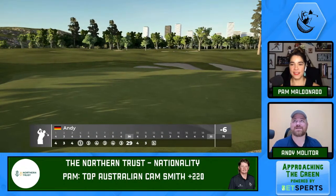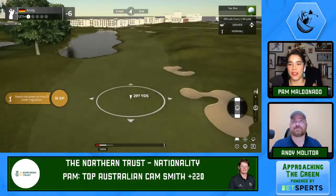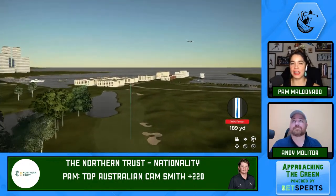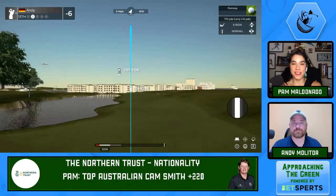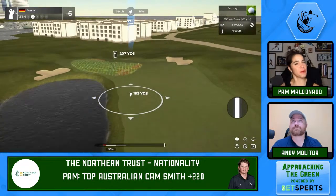I'm going to take top Australian. So if I'm taking a long shot on Cam Smith to win, then I like him to do well in a group of 6 players. He is the second favorite for top Australian at plus 220. The favorite is Adam Scott, and Adam Scott is actually somebody that I'm fading against Harris English in a matchup. So if I'm fading Adam Scott entirely, then I like Cam Smith to come out here.